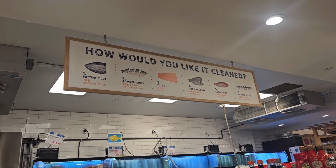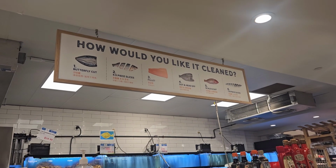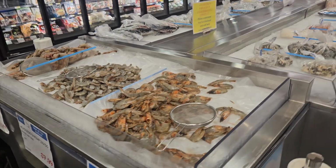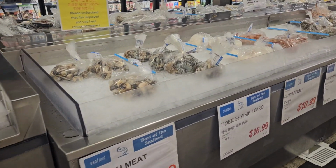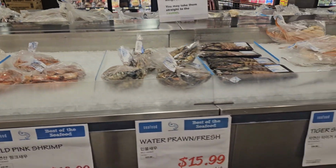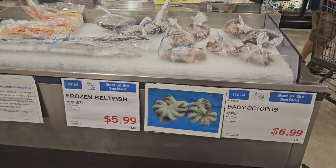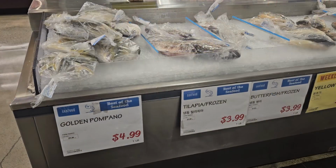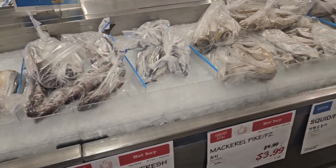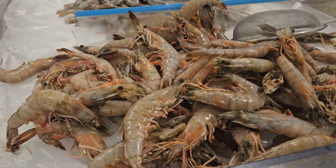And if you buy something, they ask you how you like it cleaned. So if you want it to be cut up or filleted, you can have them do that. So across from the market, they have some shrimp that you can bag up yourself. They also have some conch meat, more shrimp, cuttlefish, pink shrimp, some prawns, crab legs. They've got baby octopus over here, beltfish. And on the other side, they have some of the more whole fish that you can get. But those shrimp, look how huge they are.